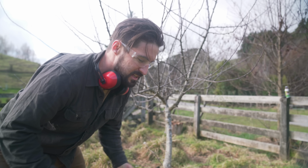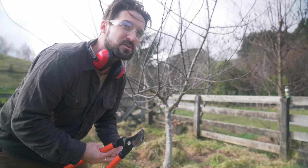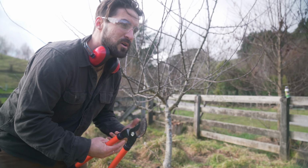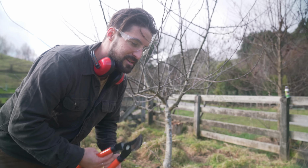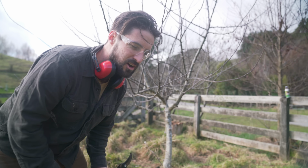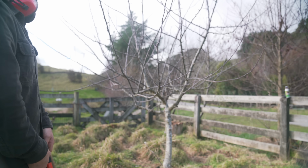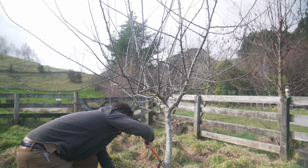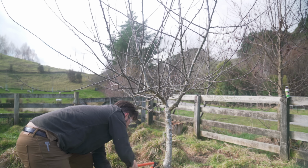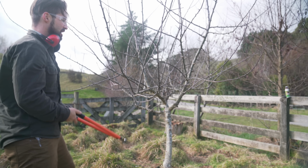There are lots of little branches in between, and I guess the idea is you don't want to have your fruit too close to each other or branches growing too close to each other, because that's how these bacteria and these bugs can spread more easily. You need that airflow. Same kind of concept with growing tomatoes, for example. So once again, I'm going to start with these low down ones. We're going to get rid of any of them that don't need to be there, and anything that's growing downwards.